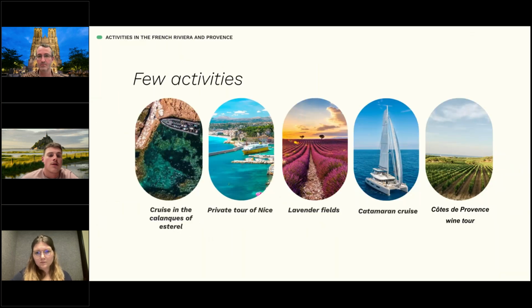And in the south of the country, in the French Riviera and Provence, you have many cruises in some calanques. So today we decided to feature the calanque of Esterel. You have some private tours of Nice and many cities like Marseille or Aix-en-Provence.